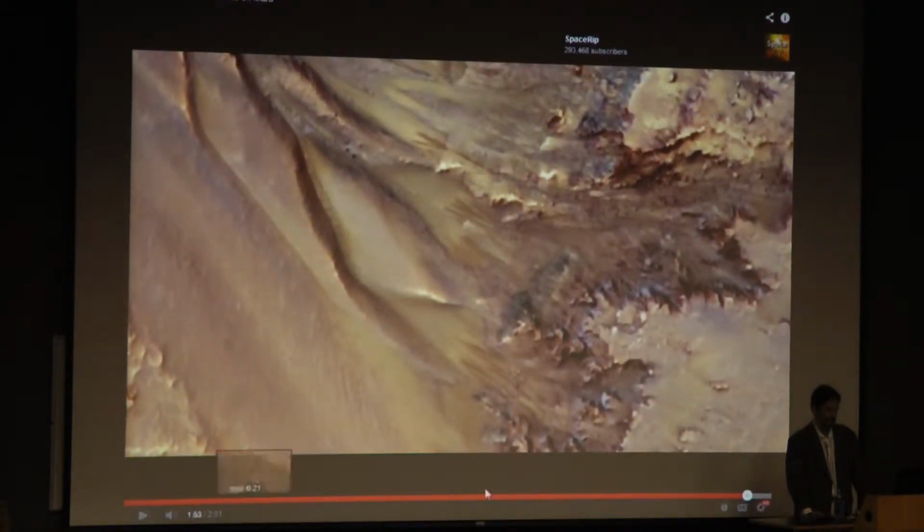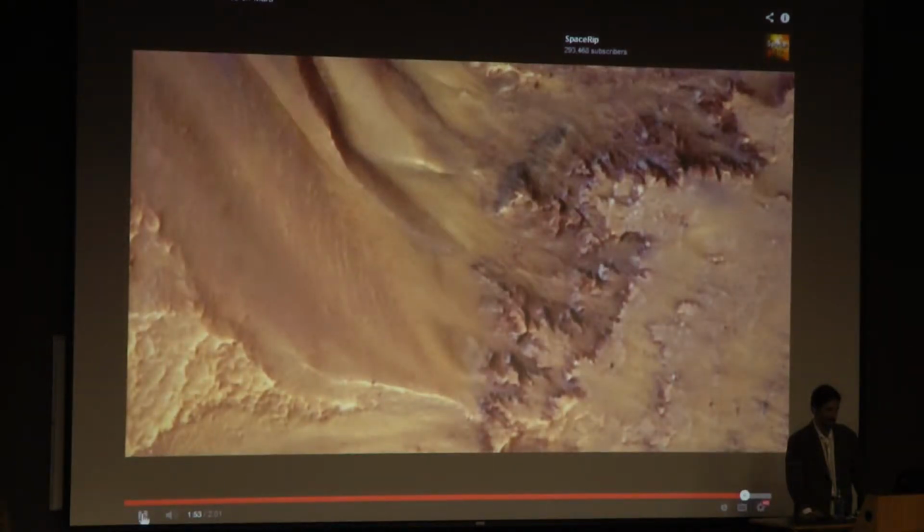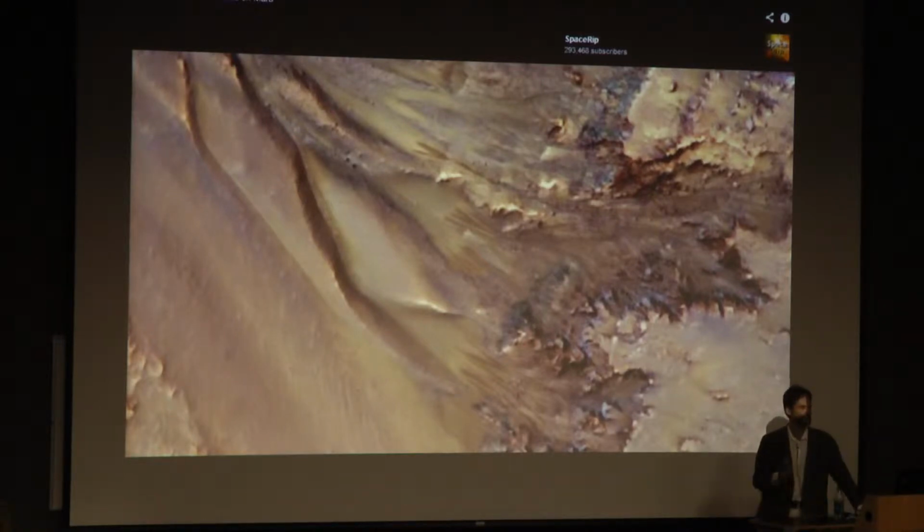Okay, there's one other volatile which wasn't mentioned there that also exists under these conditions. And I'll give you a hint. This is the Newton crater. Anybody know what it might be?